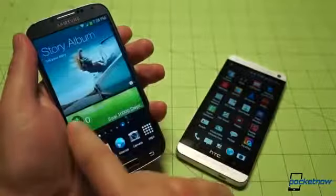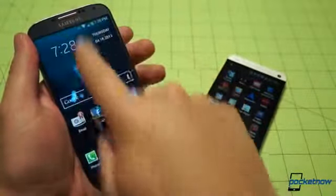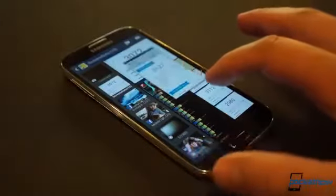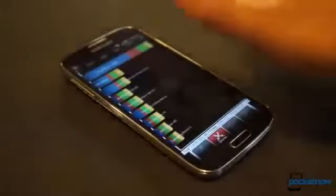Truthfully, the more annoying thing about TouchWiz is how rapidly it's aging. Its cartoonish style really needs a revamp. Of course, Samsung is the king of added features, and the S4 is no exception. Some features like Air View are actually quite handy and make a lot of sense. Others, like Air Gesture, are a little less polished and fall more on the gimmicky side of things.